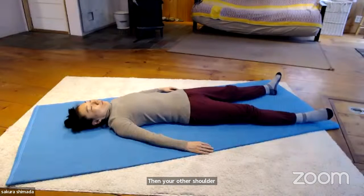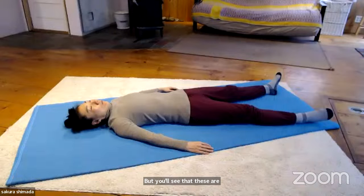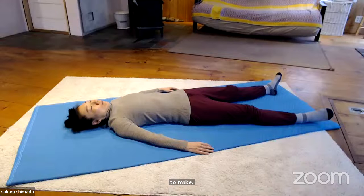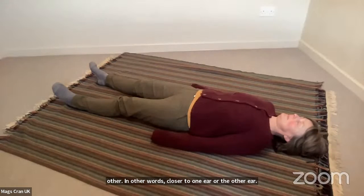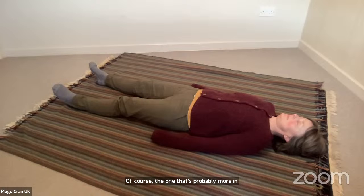These are not things that we notice normally, but you'll see that these are easy sensory distinctions to make. For example, does one shoulder feel higher than the other? In other words, closer to one ear or the other ear? Does one shoulder feel more forward or back than the other? Of course, the one that's probably more in contact with the floor feels a little less forward. Maybe the contact of one shoulder blade feels a little wider than the other.